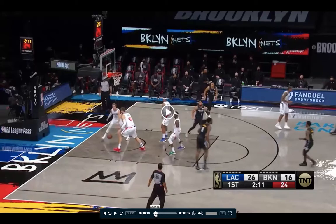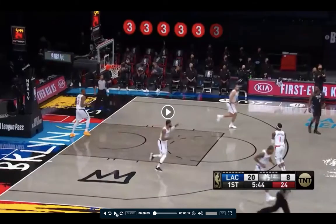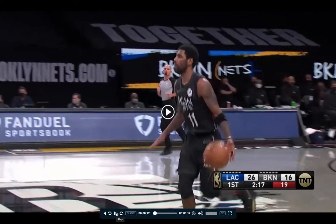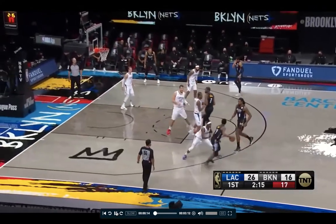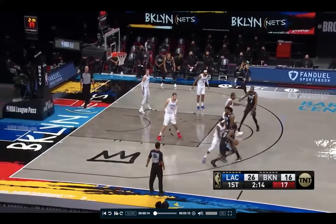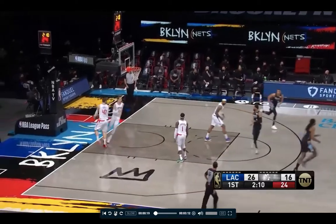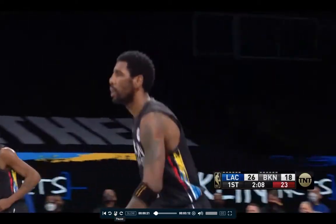Okay, so in this play, Kyrie was at a slow pace, walking with a steady pace, calm, then uses the screen and pulls up from mid-range. You can use screens to create shots for yourself.